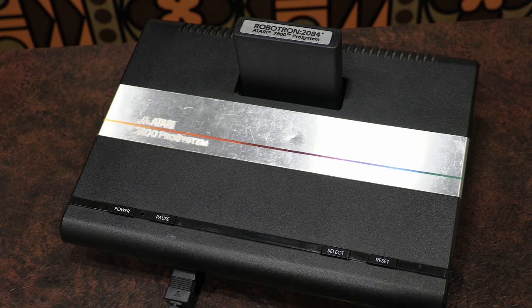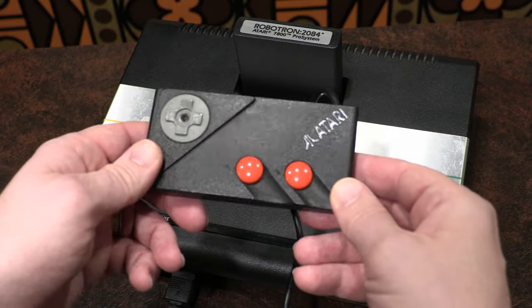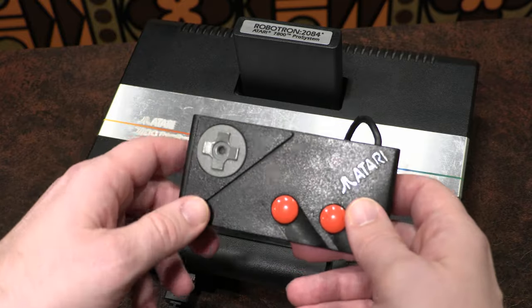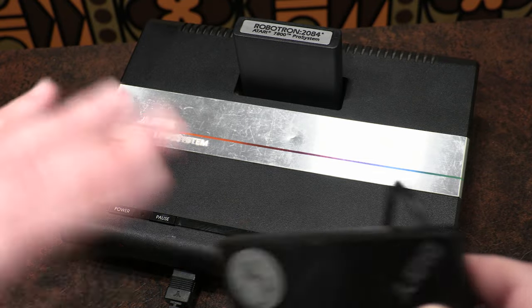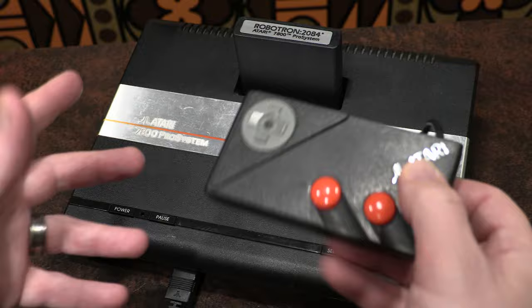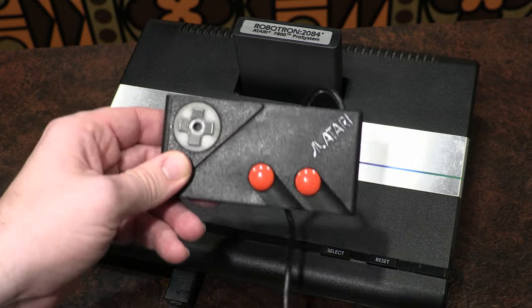And if you're gonna play 7800 today, I recommend that you hunt down one of these. The Atari 7800 gamepad thing. Not the traditional US Atari 7800 joysticks. Those are terrible. They wobble around in your hand. The buttons are in a weird position. They're awful. Get one of these.